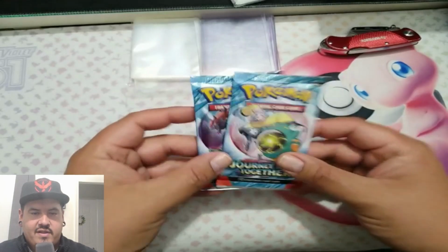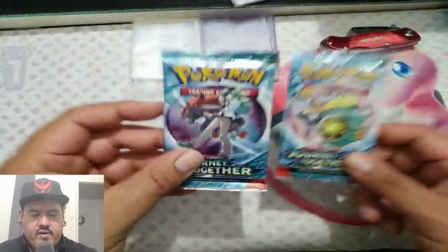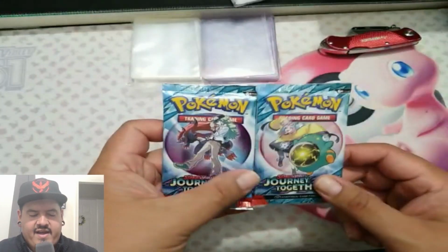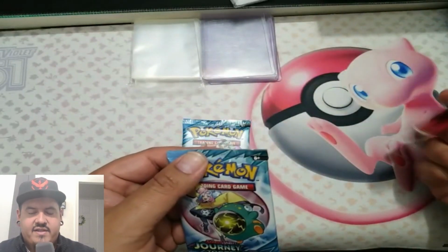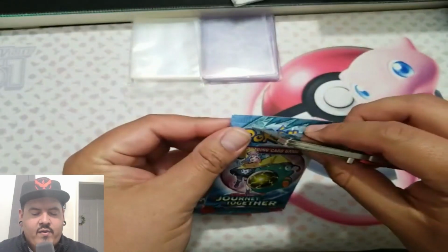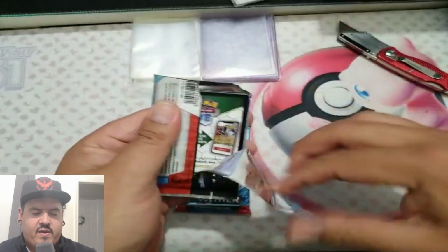So we're going to open 2 packs, like I said, because it's an ETB, it's something special. Change it up a bit for everybody. All right, these are the 2. Maybe Articuno, Wailord, or the top chase cards. I have mixed feelings. I personally would love to have the Articuno, but at the same time, why wouldn't you want the chase card as well? So we'll see. Here we go.